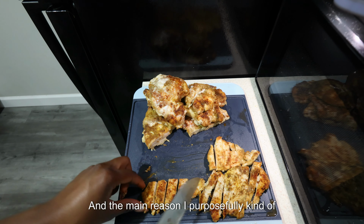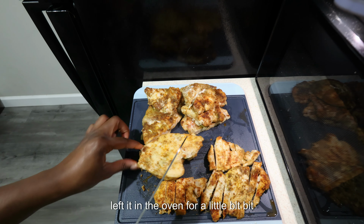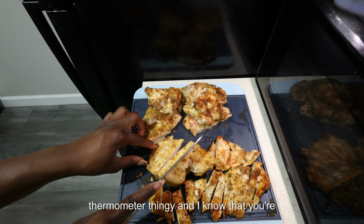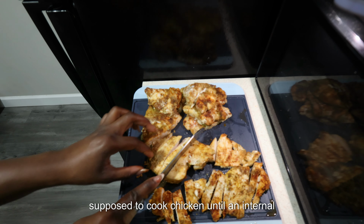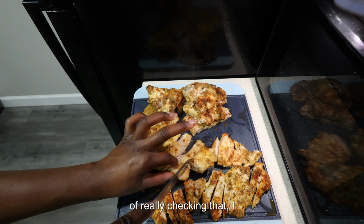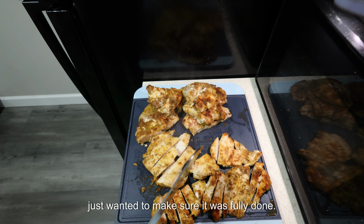And the main reason I purposefully left it in the oven for a little bit longer is because I don't have a food thermometer, and I know that you're supposed to cook chicken until an internal temperature of 165, and since I had no way of really checking that, I just wanted to make sure it was fully done.